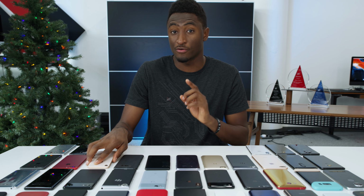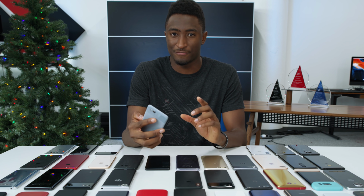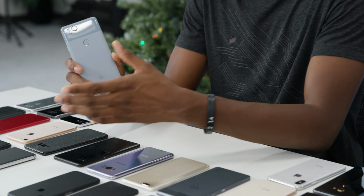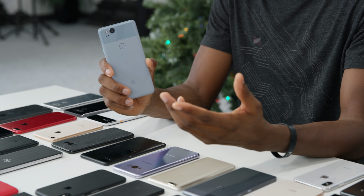But if you're looking for a runner-up in that category, I think it's a no-brainer to give that to a slightly bigger phone, but still one that keeps all the flagship features of its big brother, and that would be the Pixel 2. If your biggest complaint is that you don't get the better camera of the iPhone 8 Plus on the iPhone 8, Pixel 2 has the exact same camera as Pixel 2 XL.